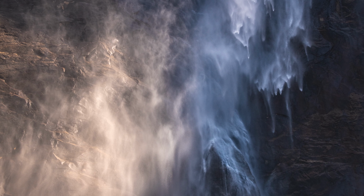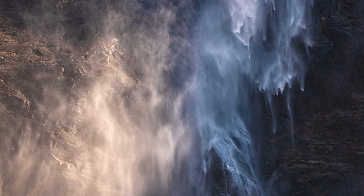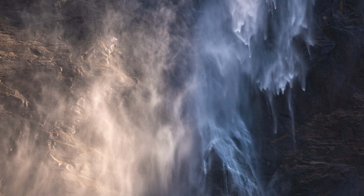So here's something a little bit different, focusing on Bridal Veil Falls in Yosemite. And again, just a bright blue sky, sunny day, but waiting for the right moment where the waterfall is almost completely in shadow, but you can see the light kind of just piercing through and creating this warm glow on the left side of the falls.